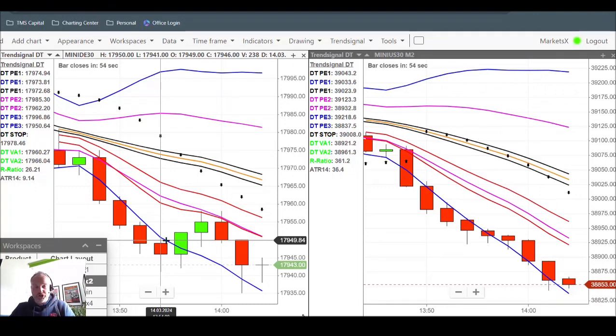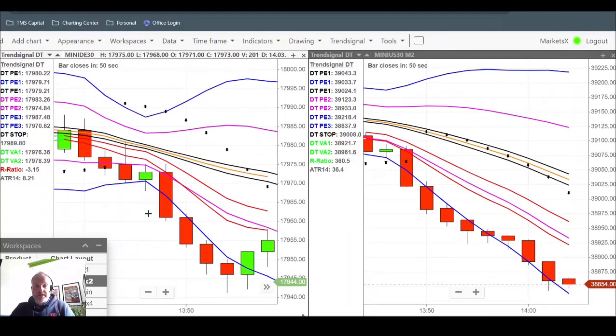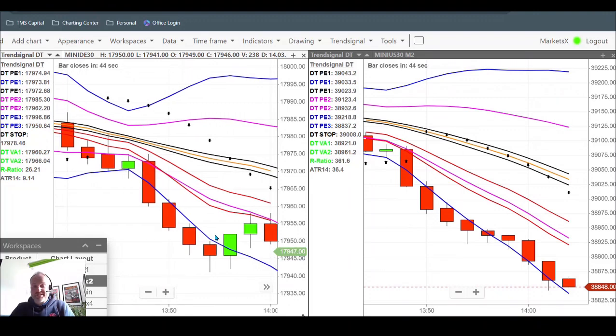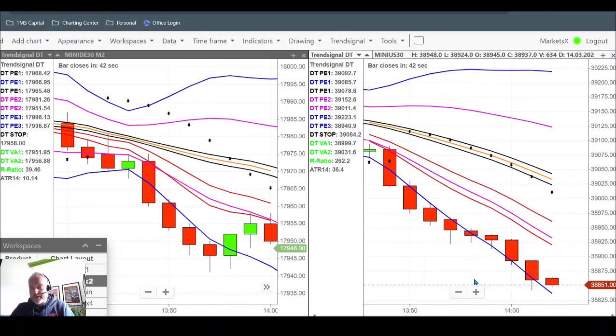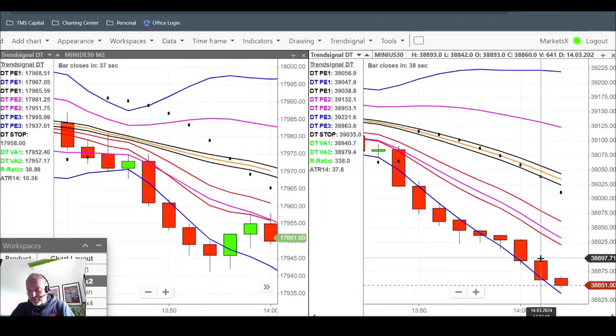Number of points is much smaller on the DAX, much bigger on the Dow, but in terms of the DAX, you're looking at a much tighter stop, but the percentages are what really counts here. Anyway, let's continue to monitor it. There's my stop where my cursor is there, 97s, okay?